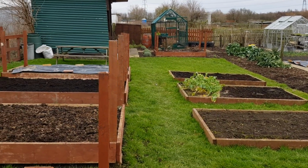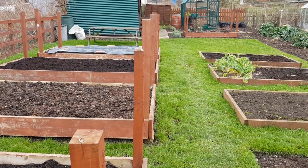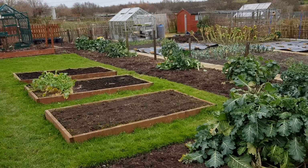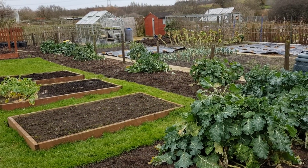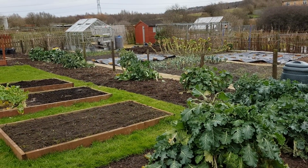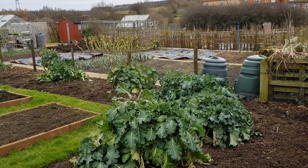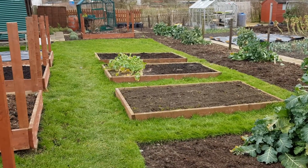So the no-dig plot is looking really good, and we just need spring to come now and we can do some planting. I've not taken out all of the purple sprouting broccoli plants yet. I've taken a few tips out and composted each plant in turn and put them into the 2 compost bins there. So the no-dig plot's ready to go.